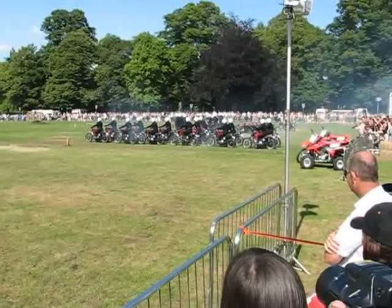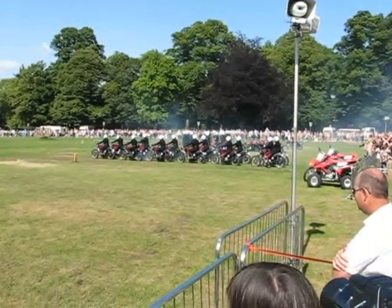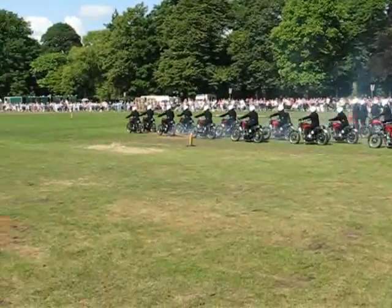Leading our two columns in for the opening ride, on the far side we've got Corporal Ed Lewis, and on this side, close to me, is Signaller Rolls Ford.